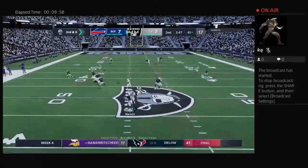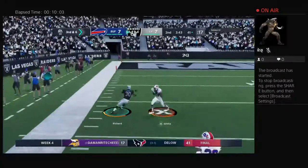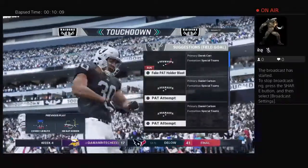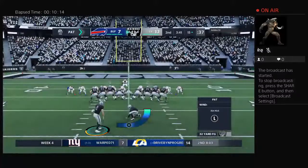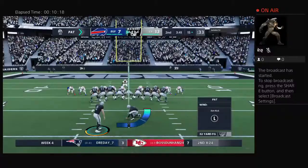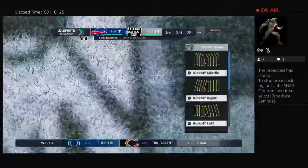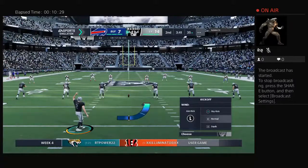Now Mariota. It's a screen to Richard. Past the 20. And he's free going down the left side. It's a foot race. And he scores his second touchdown on the season, and the Raiders have taken the lead. It's now a 14-7 ball game. Makes the score Raiders 14.